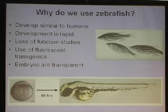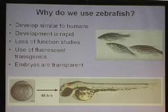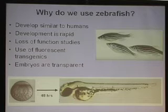So we start with a one-cell embryo shortly after fertilization. This is the yolk and the single cell emerging from the top. And 48 hours later, we have a fully formed embryo with the eye here, brain here, and the tail. This embryo has a beating heart, and many of the organs are already functioning.